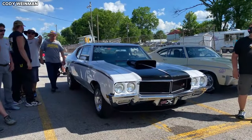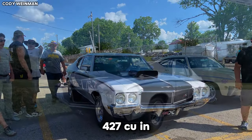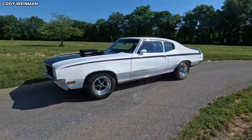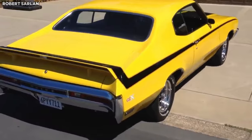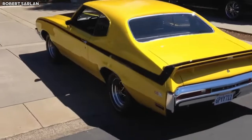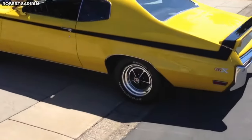In excess of 500 horsepower was generated by the 7.5-liter engine. Transferred via a 4-speed transmission, the model could hit 150 miles per hour. Unfortunately, increasingly stringent emissions compliance meant the Buick GSX Stage 2 never made it into production.